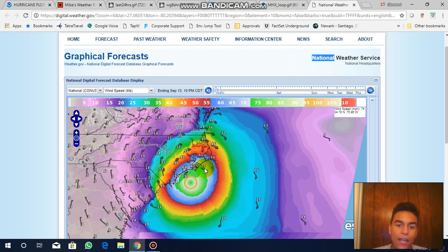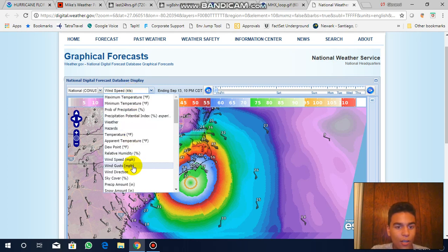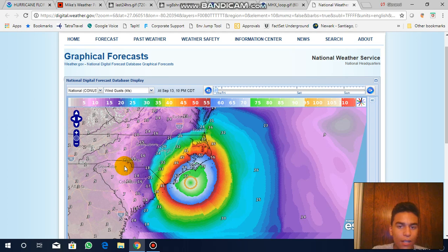We're seeing 56 in Cape Hatteras, and this even extending as far north as Norfolk and as far south as potentially Myrtle Beach, which is experiencing 45-mile-per-hour sustained winds. And keep in mind, these are sustained winds I'm talking about. Let's look at the current gusts, and the gusts are obviously much worse and much more deadly, as they could potentially bring flying debris along this area.